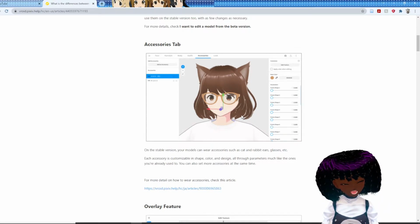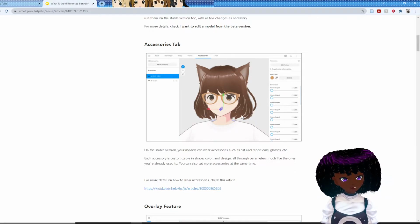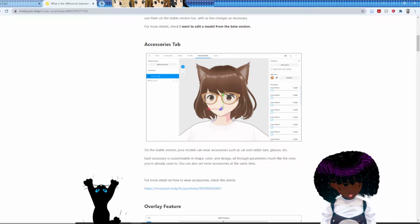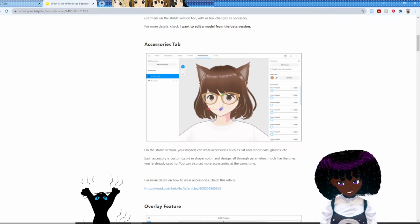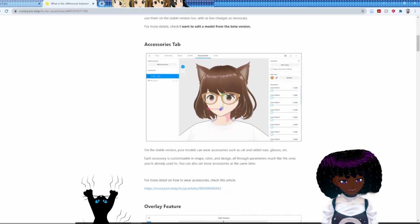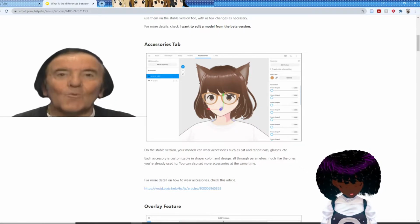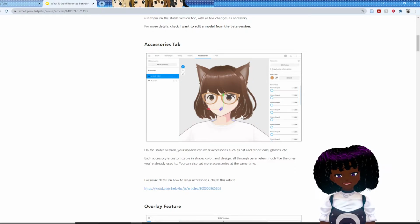They added accessory tabs, which they had before, but the new accessories are cat ears and glasses, which is cute. Like it. Okay. On the stable version, your model can wear accessories such as cat ears, rabbit ears, so you no longer have to be a creative genius to make them. That's nice. Got it. Glasses, etc.